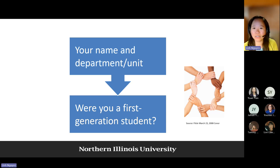Let me check the chat. Hi, everyone. I'm Yuan Tian, an assistant professor in the finance department. I'm not a first generation student, so I want to learn how to improve the learning experience for the first generation students. Thank you for sharing, Yuan Tian, and thank you for being here.